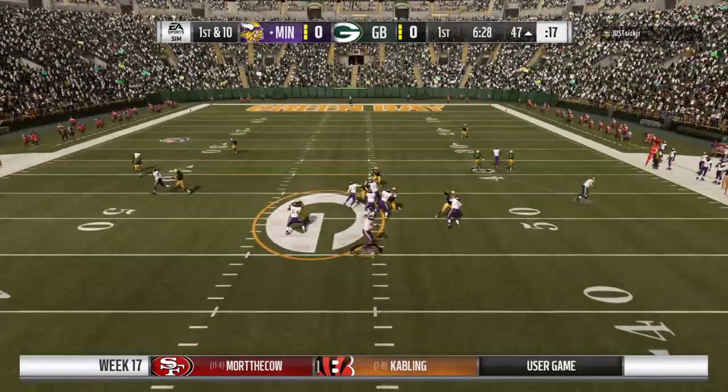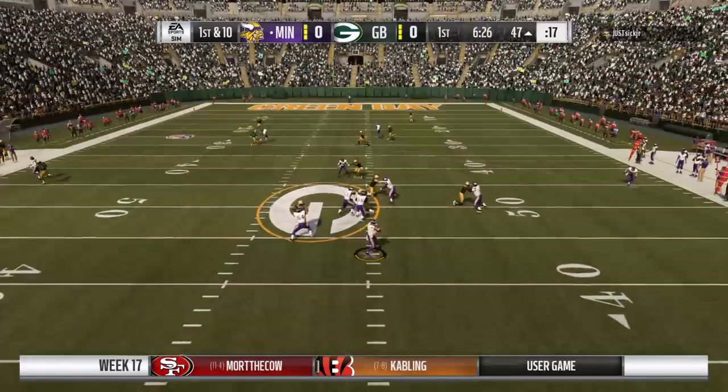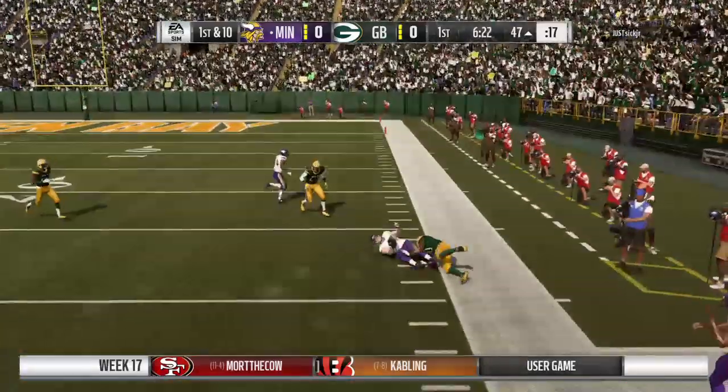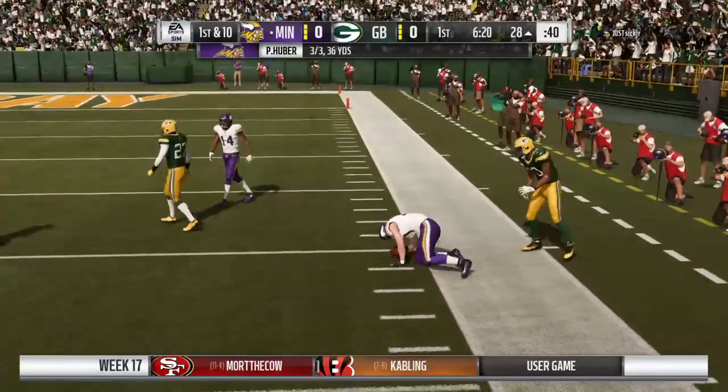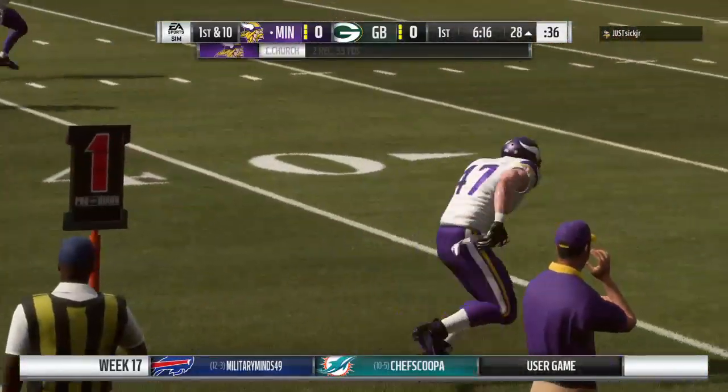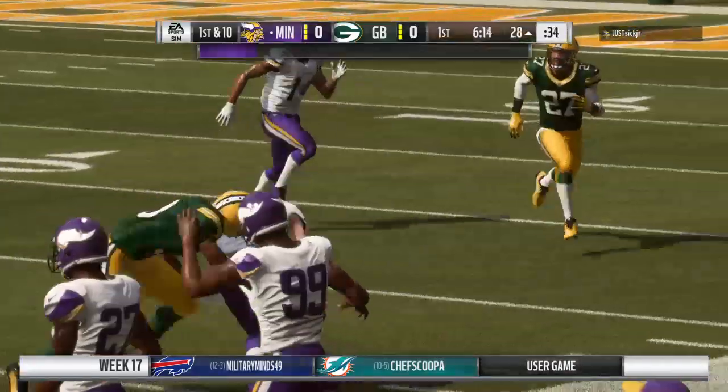On 1st down, Huber. It's a short one here, complete to the tight end. And he's taken down inside the 30. Another big gainer that time. This one goes for 19 yards.